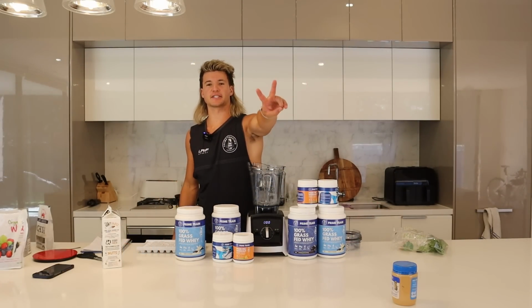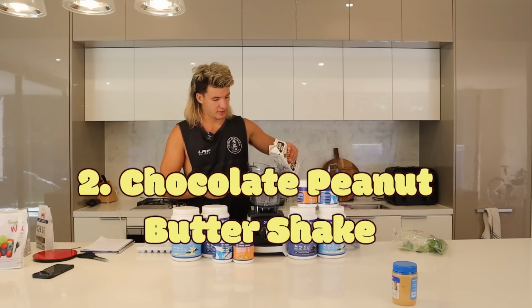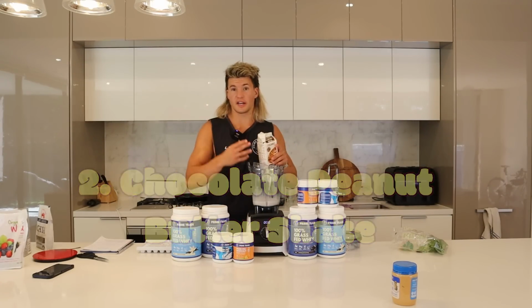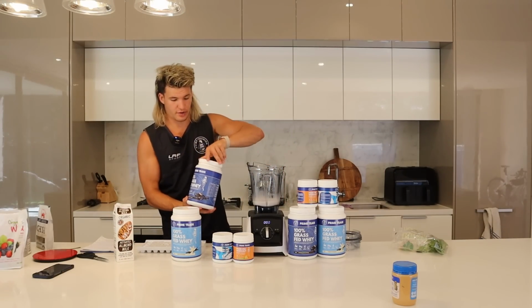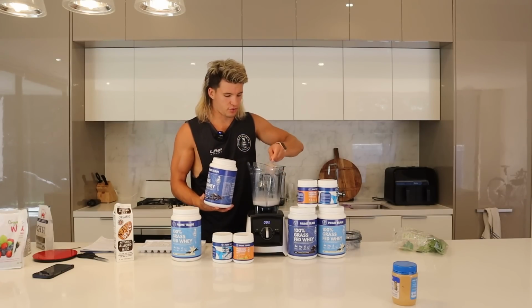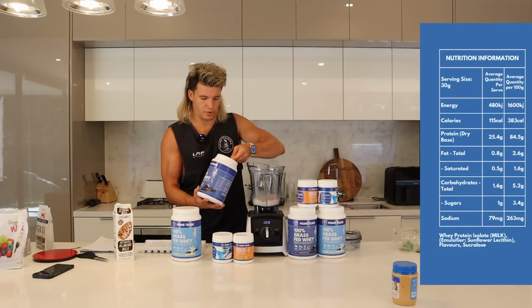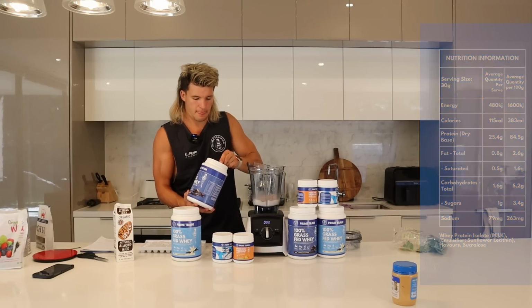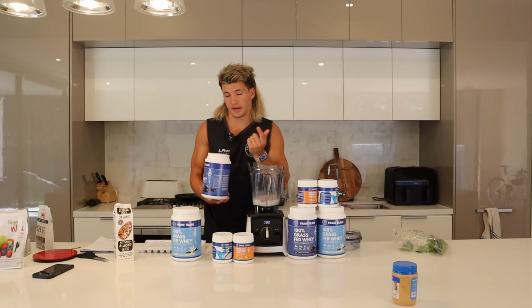Now we're moving on to the second smoothie, which is going to be chocolate peanut butter. Start off with about 200 mils of almond milk, or any milk of your choosing. It doesn't matter to me. And of course, we're going to go with the chocolate in this one. Now these are only 25 grams of protein, so I like to go for 1.5 scoops, which will bring it up a little bit in that protein score above the 30 grams. So I like to go for the 1.5.